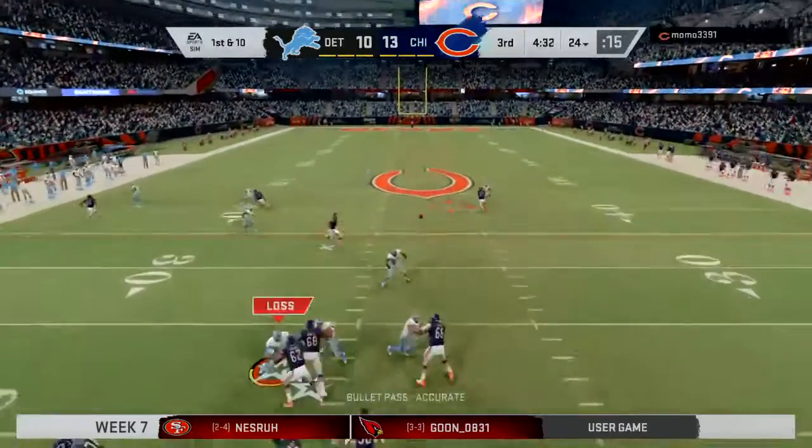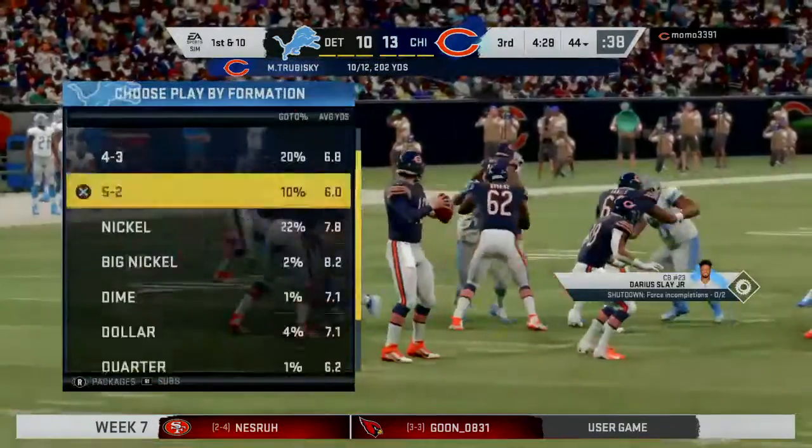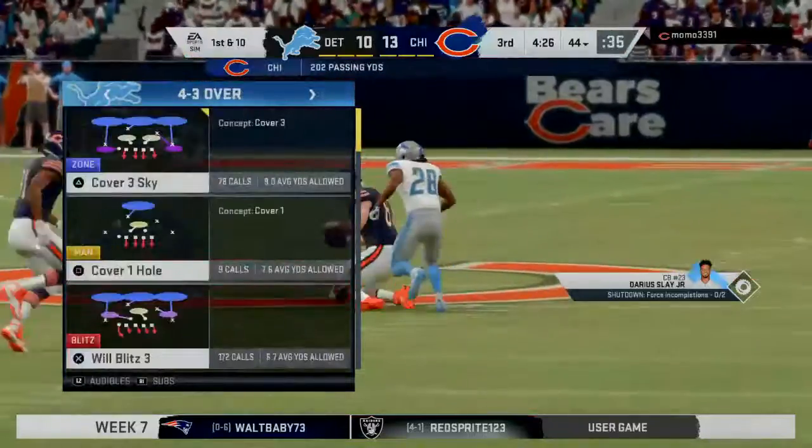On first down, Trubisky able to find Shaheen here. Chewing up big yardage. Another nice game there. This one goes for 20.